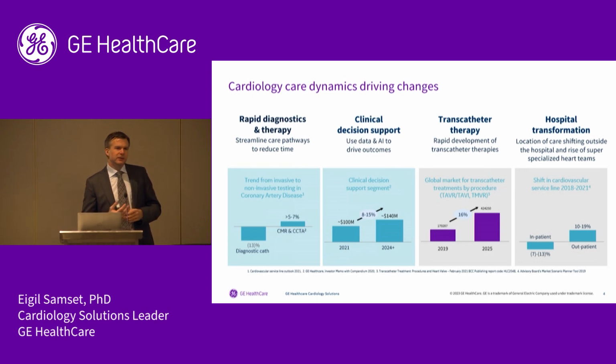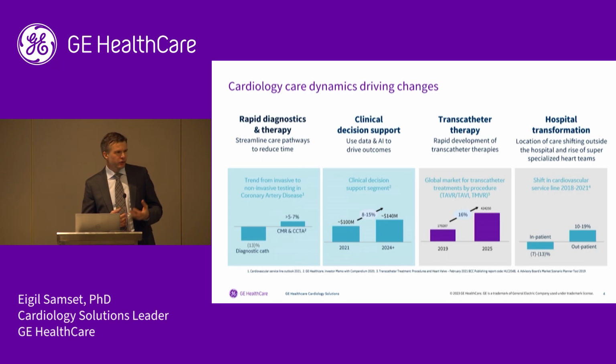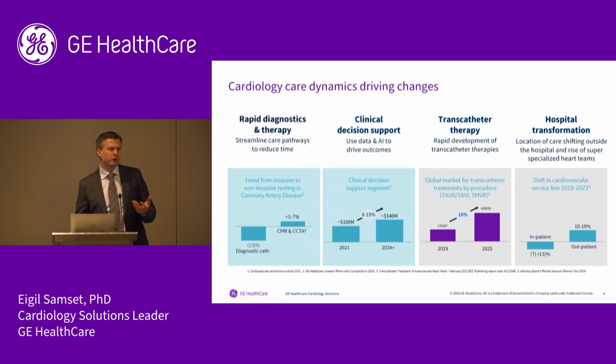Then we see the advent of artificial intelligence and the use of AI to not only improve the way images are being acquired, but also to look at how we can predict disease progression, risk stratification, and understand which patients might be responding to certain therapies and who may not. And in particular, in the whole area of transcatheter therapy, you're aware of all the innovation happening there. So many devices are currently in trials, and when we talk about MR and imaging, it is such a crucial element in the diagnosis, the workup, and sometimes also the intervention itself, to guide it.